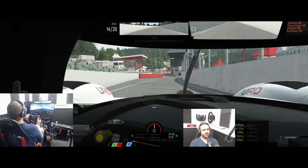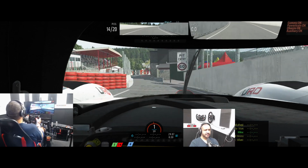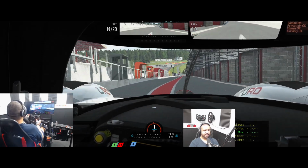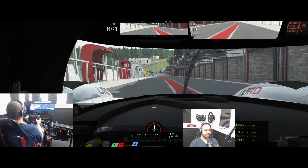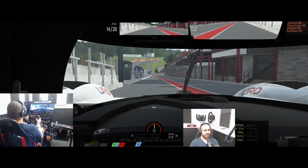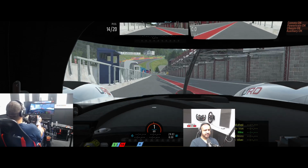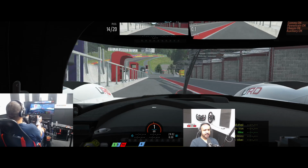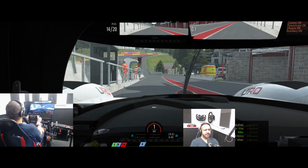Alright guys, so here we are at Spa. Just gonna cycle through my engine modes here. As you can see, oh, you might not be able to see, I might be obstructing it with my camera, but there's a qualified engine mixture, race, lean, and safety car. So I'm going to keep it at safety car, which is obviously the lowest, and just keep it like that until we get the tires warmed up, and then we will be off.